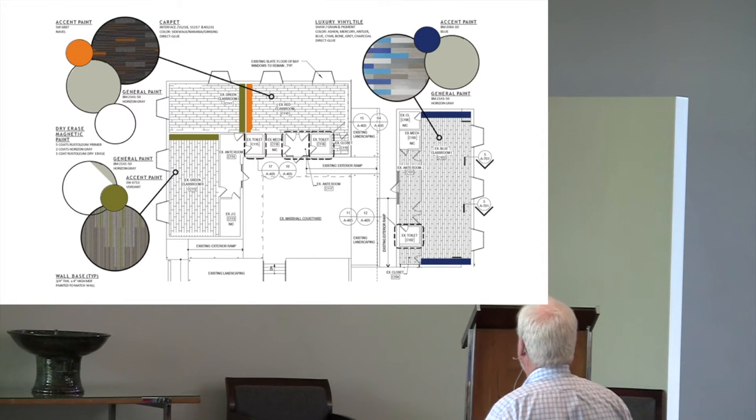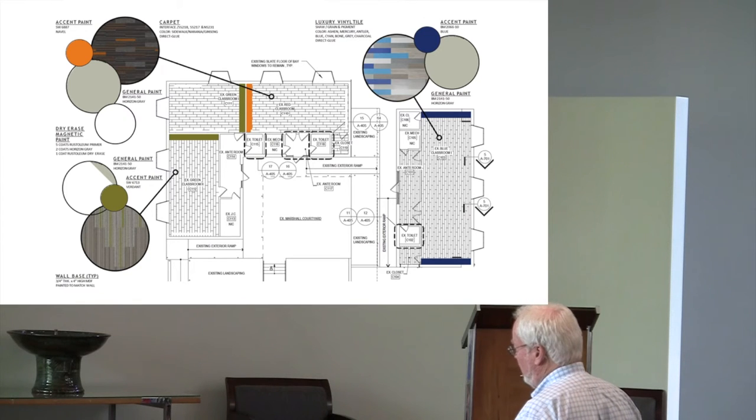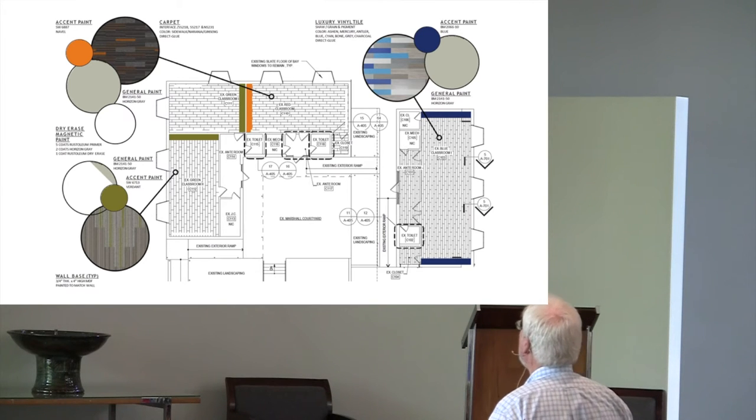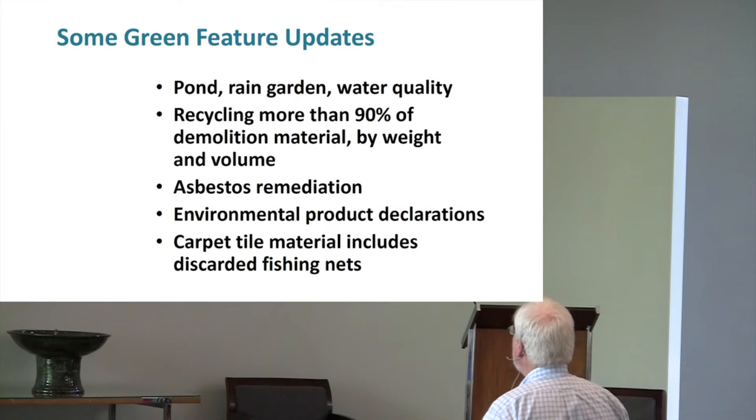Ari has vinyl tile in here and the carpet tiles in here. There are some other things going on in that room too. We're going to replace the ceilings. We got that into scope, and get new lighting in those rooms so that you can see what you're doing. Next, some green features updates.